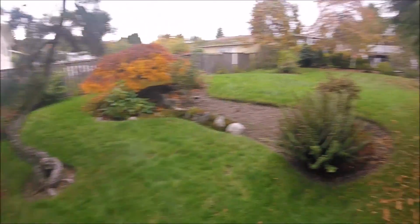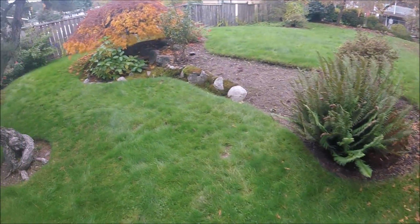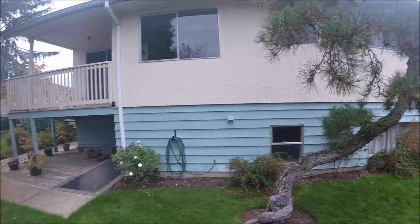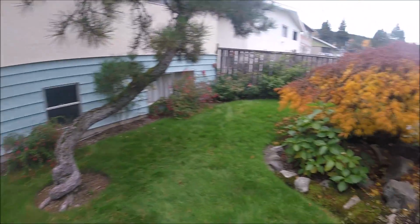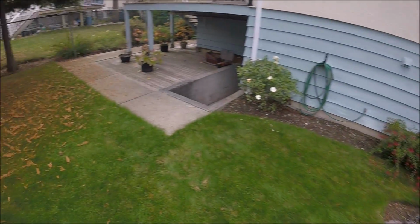It's weird, it's really like a warm air. It's like some sort of warm front came in here. Air feels warm. Built 1966, no alley, but it looks like a pretty deep lot.